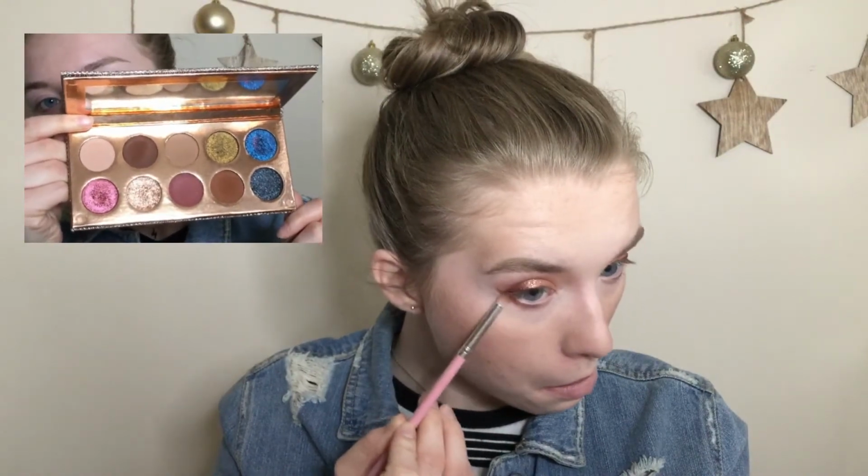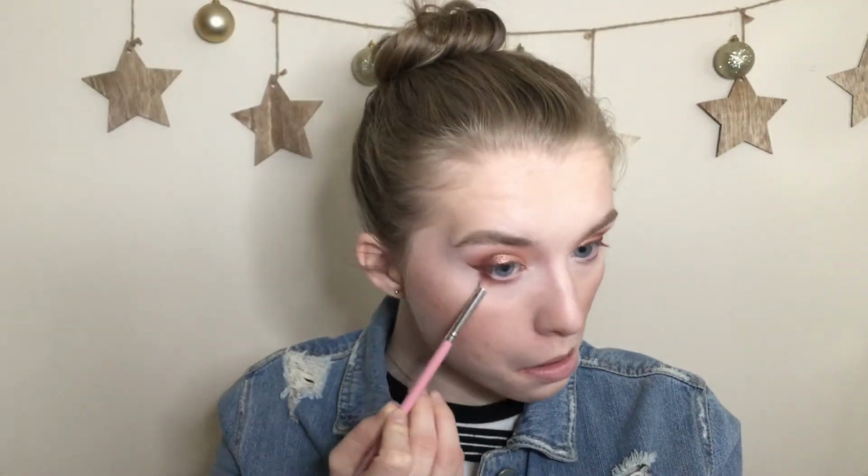Now I'm dipping back into my Dose of Colors palette, and I'm dipping into the shade Necessary once again. I'm just using a little pencil brush and buffing that under my lower lash line. Now I'm going in with the Bite Beauty lip pencil. This is one of those that was in that little tiny tin, and this red is absolutely stunning, you guys. The formula goes on so nicely, and here's the completed look. It's something pretty simple, but I really like how it turned out.